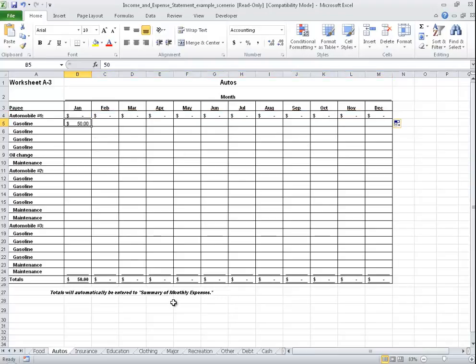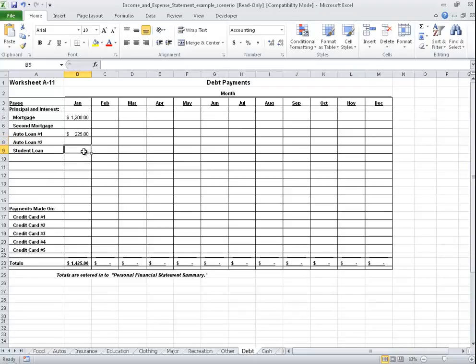Gasoline is something that you can change monthly. You could drive more or less. And student loans, we might not have any. And then if you do have credit card payments, put them in here. So let's say we have one that's a minimum $25 payment. So let's scroll back, and if you see down here, there's a jump that you can jump all the way back.